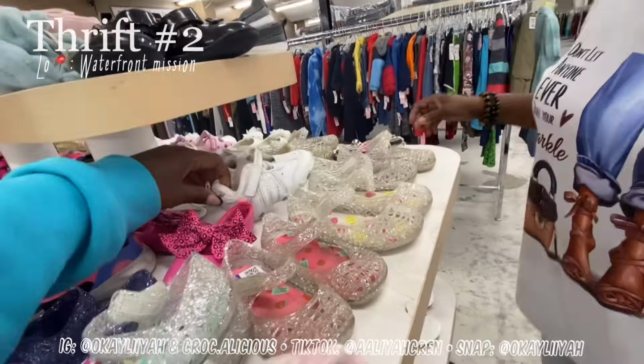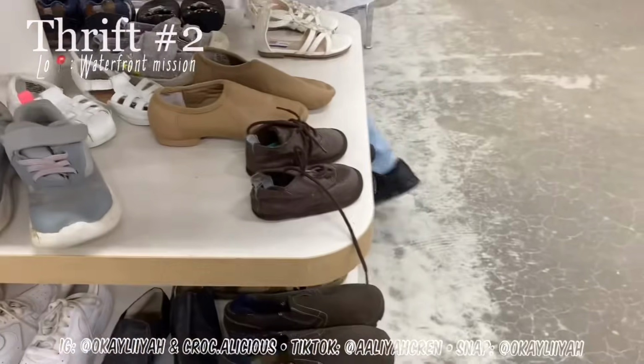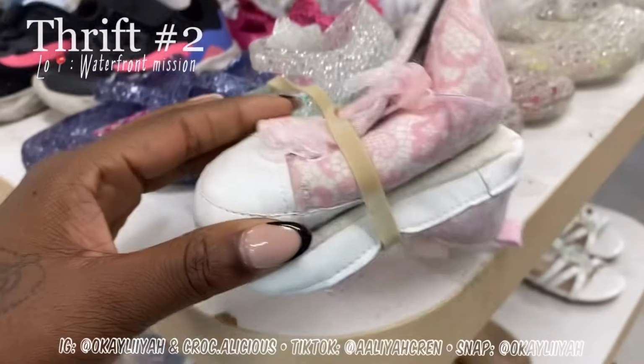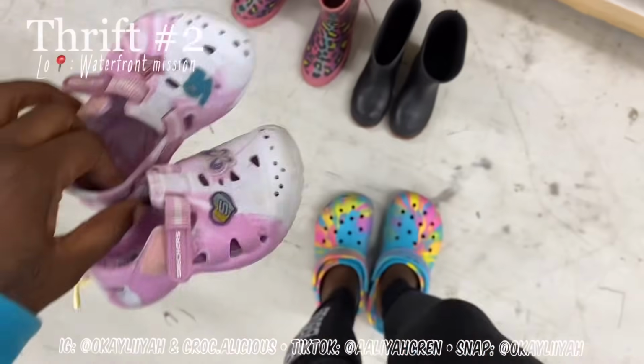Yeah, all of them look a little little. What's that? That's like a two. Three. That's a size three. Oh, she's gonna have three. These are so cute. So she can have Crocs like mommy.